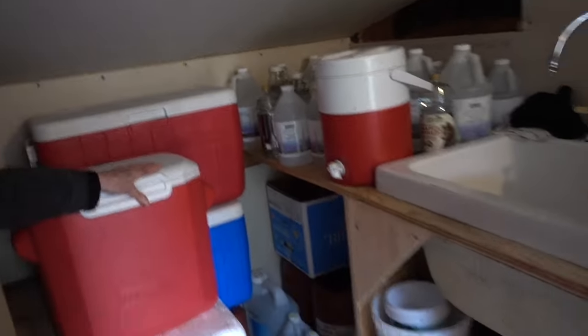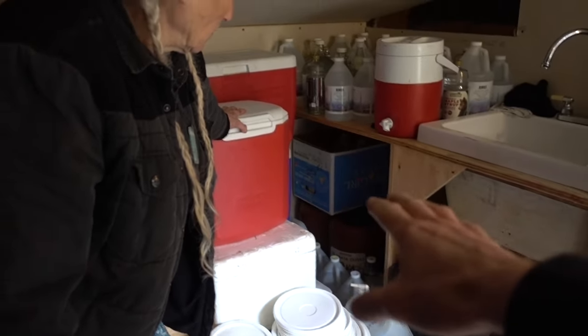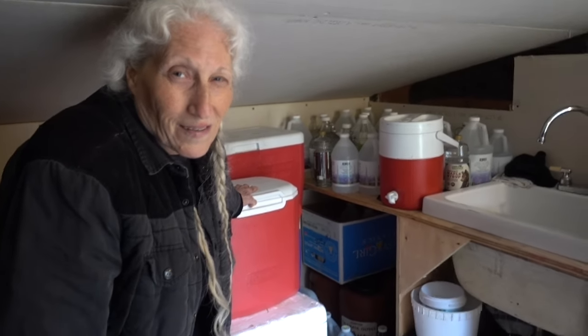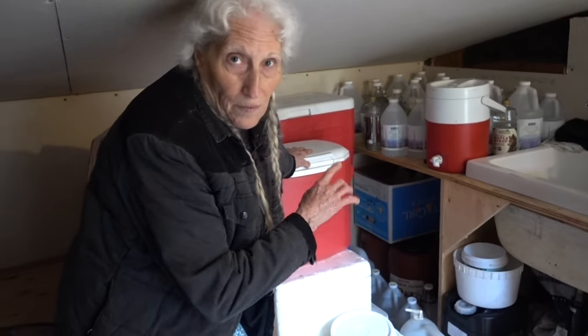When we first started on this property, we didn't have water. We used to have all those olive barrels in the back of the car, and we would go over to our friend's house and fill them and bring them home, and that's how we had water. We were very lucky that our friend let us do that. And we have about 15 of those olive barrels, and they're in different places on the property. Nice. Just in case. Good for you. This is awesome.